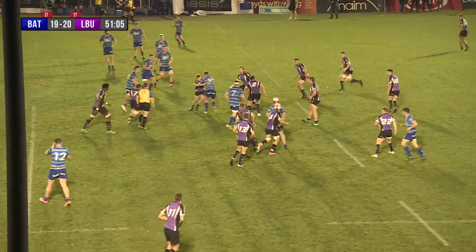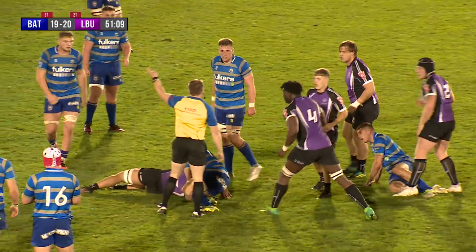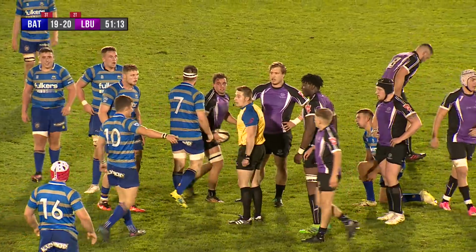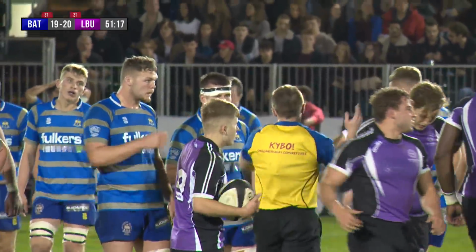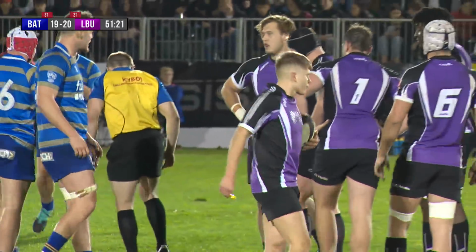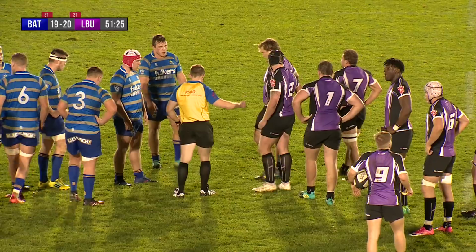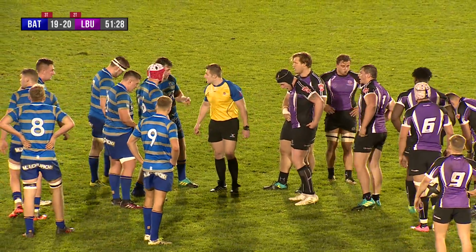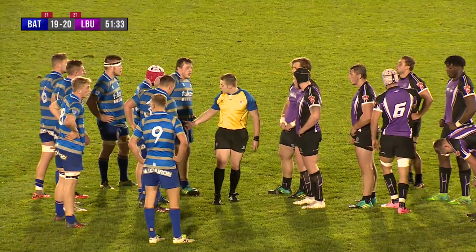Oh, out the back door, Sonny Bill style to Johan Visser, who can't handle the pill. It then goes to Bath, who then knock it on, and Beckett knock it on again. And it's a messy little period after a bit of magic from the fullback that almost opened up the Bath defence. Yeah, it's all going on there. Just not too sure really what's happening, but I think both sides probably just want to calm things down now and try and get a foothold in this game now.